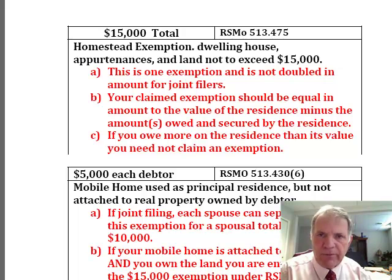How much do you claim on the exemption? Well, it's what the home is worth, what you could sell it for, minus the total of all the mortgages that are on the property. So if you've got one mortgage on the property, you'd take the amount of the outstanding balance and subtract that from what you think the home is worth. That's your equity. That's what you need to protect with that $15,000 exemption.